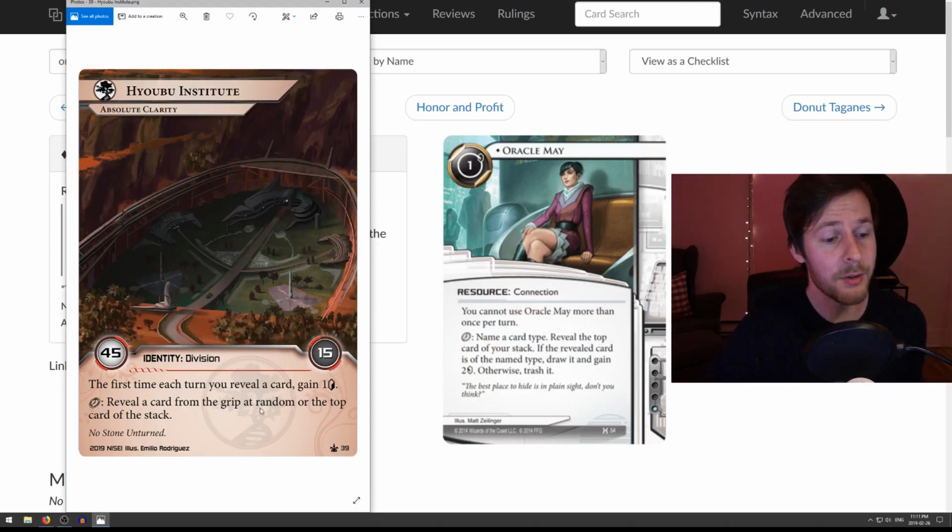It's also worth saying that you can reveal the top card of the stack, and reveal means that both players see it. I think the reveal from the top of the stack for me is less interesting, or not less interesting, but maybe less exciting, because when the runner sees the top of their stack, they know what they're drawing into and they have more information to play the game with. And it's actually a pretty big help for the runner. Sure, you know as well, but there is a downside.